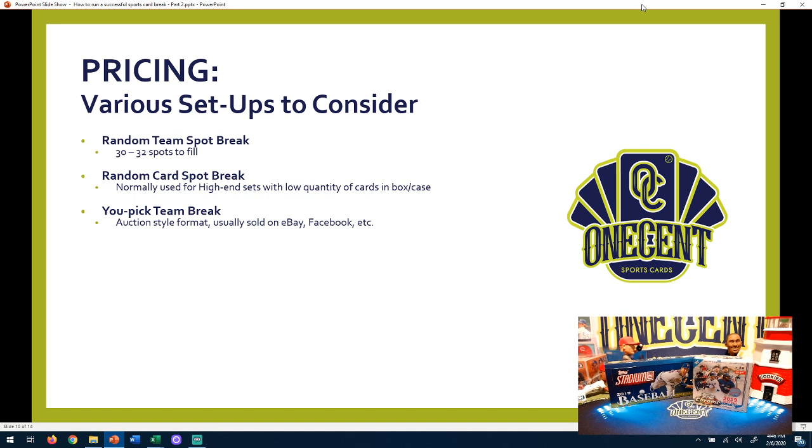There's also the you-pick-team break. That's the auction style format where instead of it being a random team, people get to pick their team. You see a lot of that on eBay. You see a lot of that with the bigger breakers. Those spots are normally filled on eBay. That's probably for bigger breakers, something that if you're a novice or just getting into it, you might not be able to pull off. But I have seen some people do that on Facebook that are smaller breakers. So that is another option that you can consider for pricing.